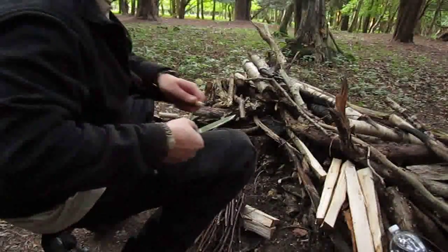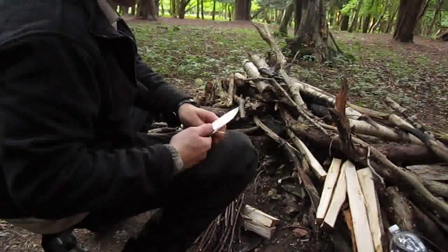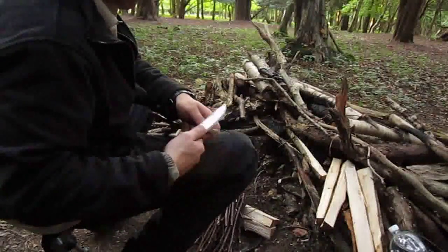Notice I'm using the back grip here, which basically allows me to cut away from myself, so it's just a safer way to shave a stick.